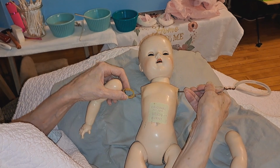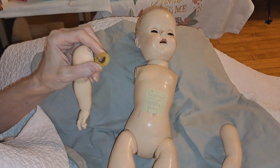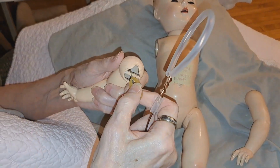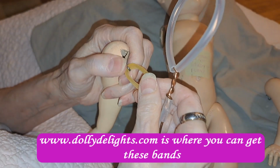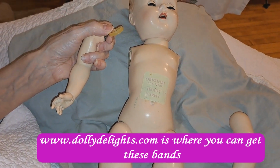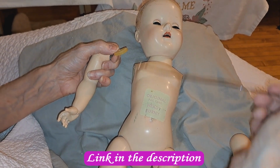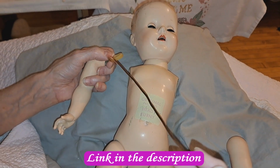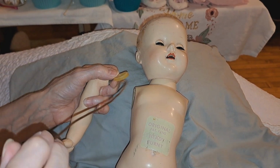Well, before you do what you're doing, how about you explain what you're doing? Okay, so these are S-hooks, and we can give you a link to the tutorial we have already done about restringing a hard plastic doll. Even though you can't restring her because she's a walker from here to here, the one place that needs to be restrung is from here to here.